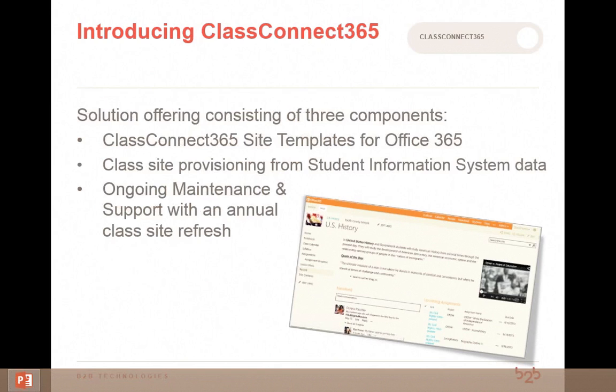So when we say solution, there is something deployable here, and that is these ClassConnect 365 site templates, the templates that I spoke about for the class experience. And that's what I'll be demonstrating here in just a moment, what that experience looks like from a user perspective. Now, those templates are really only part of it, though.